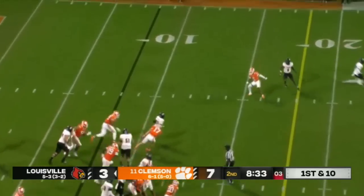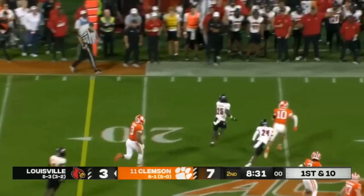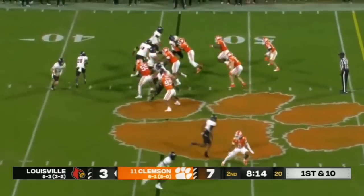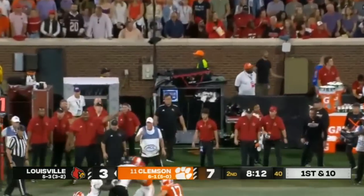And they'll run it, and getting free is Brown. He's got breakaway speed with a stiff arm. Dangerous play. That's how players get hurt. Brown again to midfield.